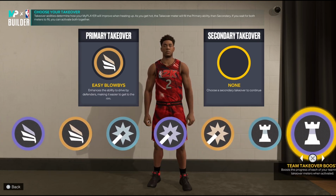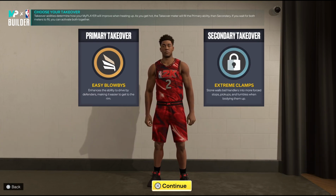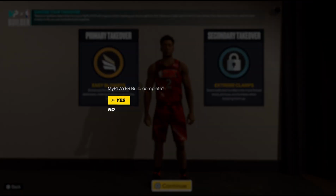I'd say maybe even pull-up precision, because again, when he was pulling up from mid. But I'd most likely go with extreme clamps, because as I always quote, I personally believe he was a really good two-way point guard player. So I gotta go with two different types of takeovers, one offensive, one defensive.